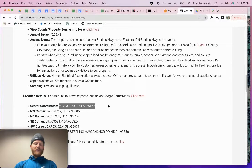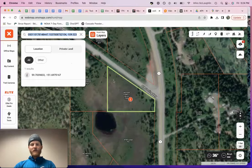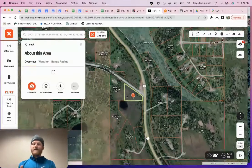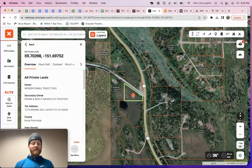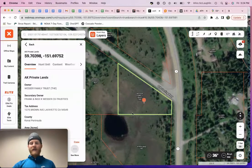So you're simply going to use the GPS coordinates to go find this. I've got it pulled up already on Onyx Maps. You can see it right here. All I'm doing is copying and pasting these coordinates in here. I use Onyx Maps. It's my favorite app for land viewings because it shows these property lines if you have the upgraded versions. And I do have a blog on the website about how to use it. So you can see the property highlighted here. Behind it, some wetland. There's some wetland that probably floods onto the property. So I'll get to that in a second as well.